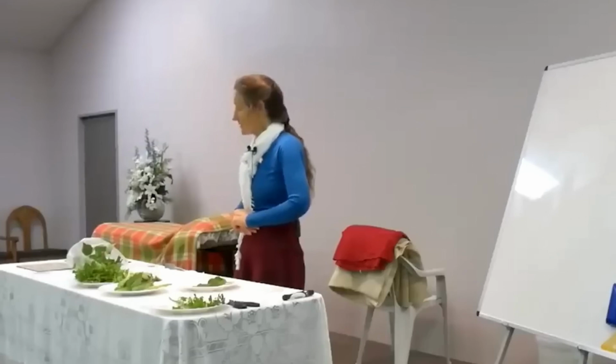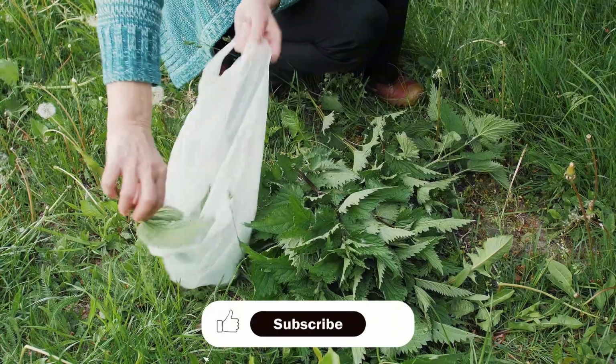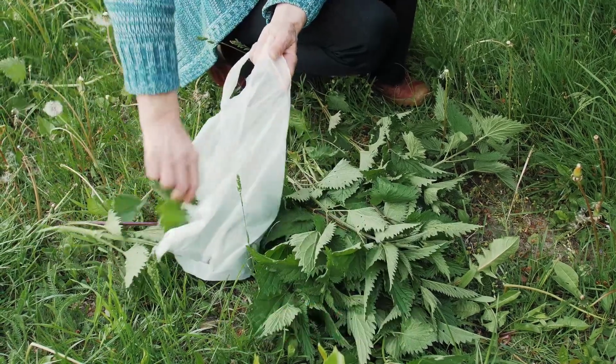The nettle is also reported to help with the inflammation of the prostate gland. The nettle, being very, very high in minerals, is high in iron, so it's very good for people who are a little bit challenged with anemia.